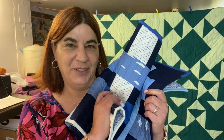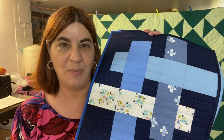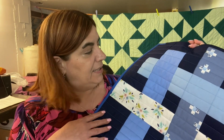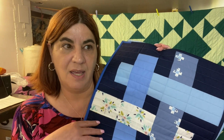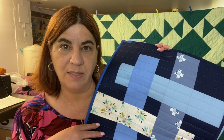So the first one is my beautiful mini quilts. So basically these are the table toppers that are going to go on my bedroom furniture. I completed all of the quilts, oh my goodness, earlier this week.